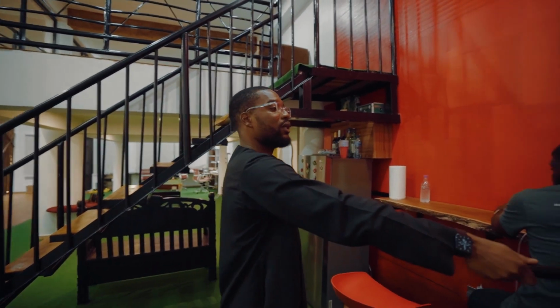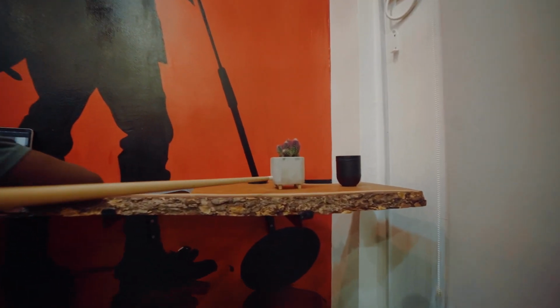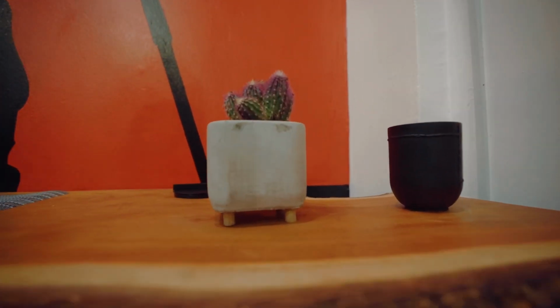This is Henry. We're calling this plant Henry for no reason. That's just the name we give to the plant. It's our only plant in this space.